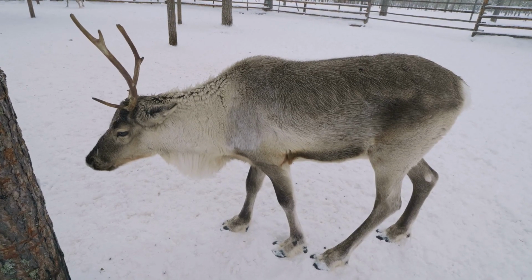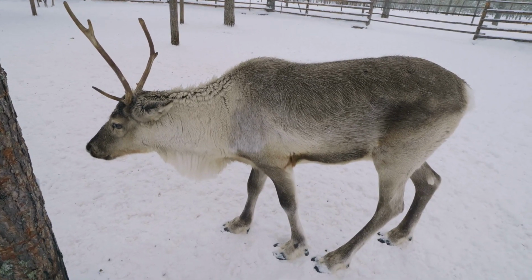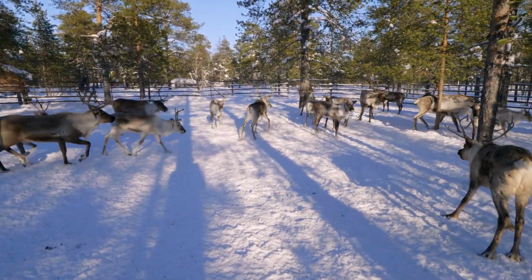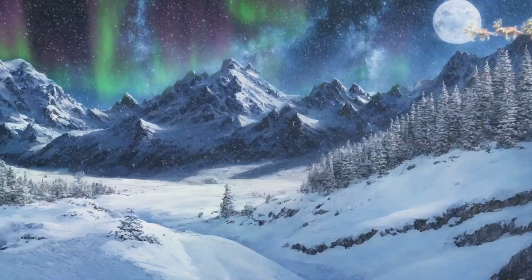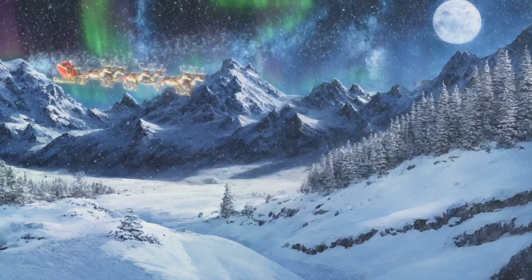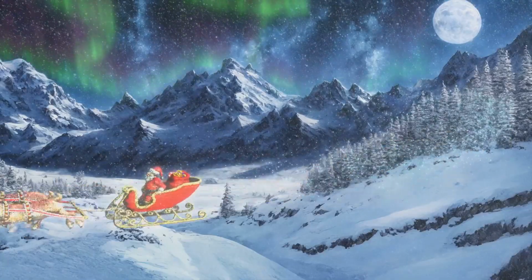As we finish our adventure today, remember, reindeer are not just symbols of Christmas magic. They're real, incredible animals with their own stories to tell. So this holiday season, when you look up at the sky and think of Santa's sleigh, know that his team of reindeer are out there, spreading joy and magic all around the world.